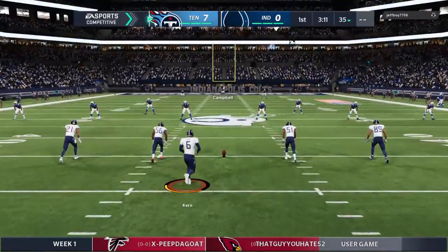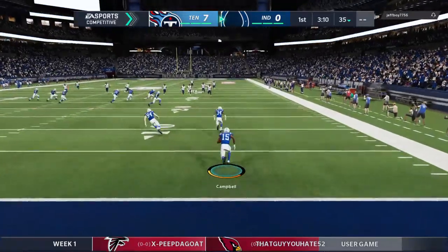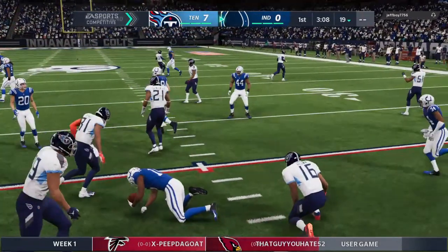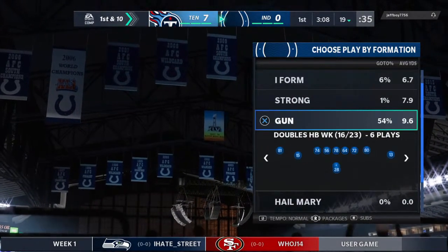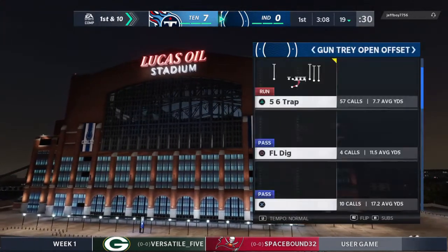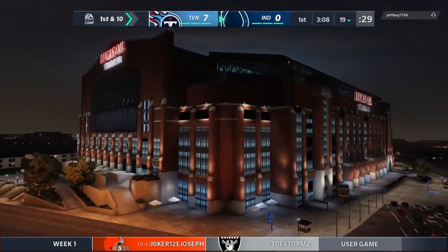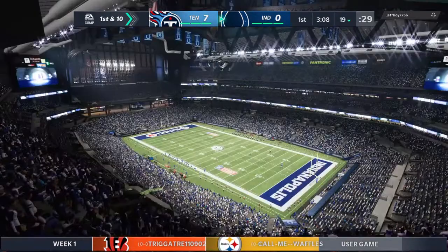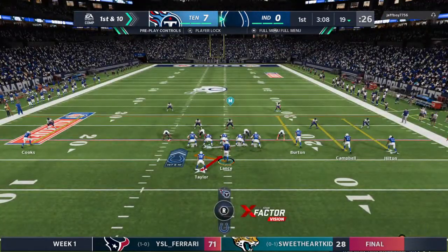Set now to kick this one away, and off it goes. Parris Campbell now on the return. And he won't get this to the 20-yard line as he's down at the 19. The Colts take over first and 10 at their own 19-yard line. So here's a 1st and 10 now, down inside the 20.